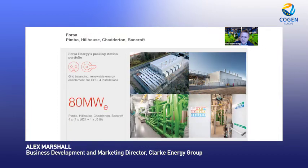So some examples of projects. These are turnkey peaking power stations, roughly 20 megawatts apiece. We're seeing many hundreds of megawatts of these stations required to technically balance the intermittency of wind and solar power.